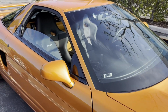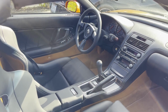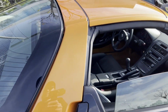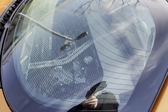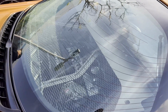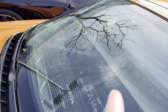Got the MF10s, he has the ABE Pole Positions. The Type S steering wheel. Yeah, I got you. And he has the OEM maintenance lid, I believe, either that or the Mita lid, along with the gray market Targa strut bar. Looks like the JDM intake manifold cover, Mugen radiator cap, Mugen oil cap, just like my car.